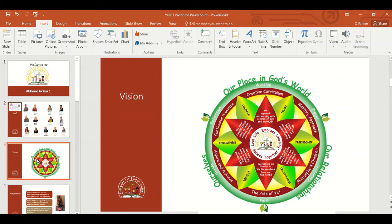Love life, embrace learning and believe together is what we aspire for all children to have an experience of here at Philcourt. Our vision encompasses Christian values of trust, friendship, truthfulness, respect, forgiveness, courage, and our familiar pets who help us with our learning.